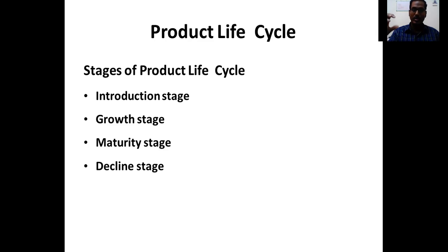Say for introduction stage, they are going to introduce a product. So there, more attention and focus goes on marketing the product, like through promotions, advertisements, these kinds of things, and they allocate more resources for the campaigns and advertisements and all those things.